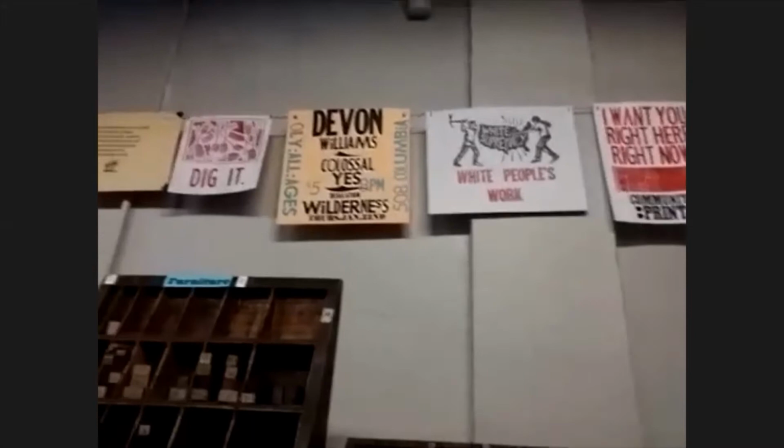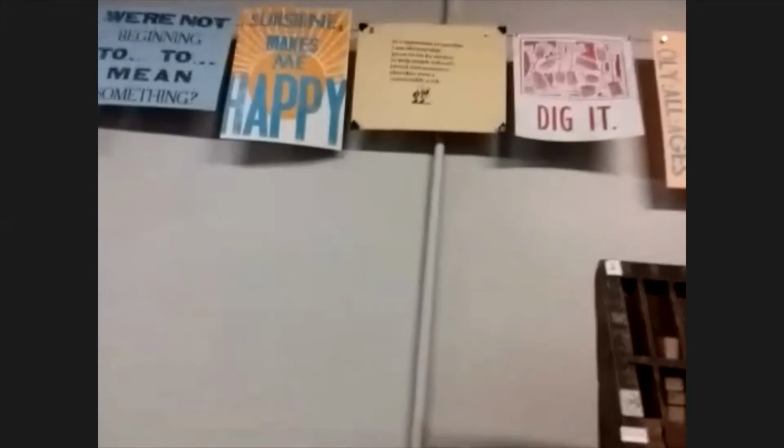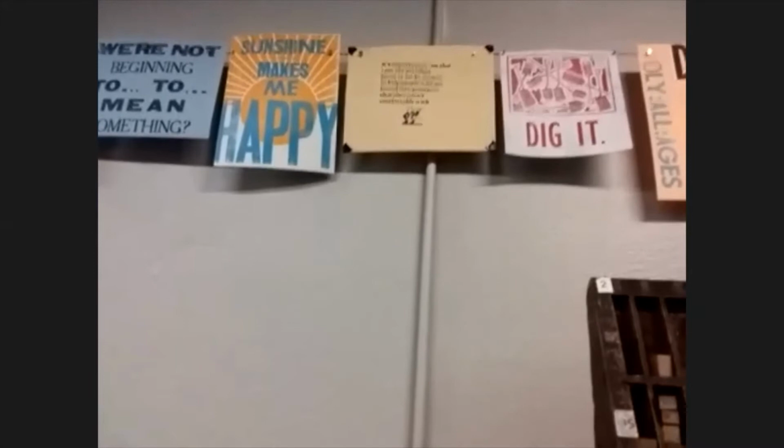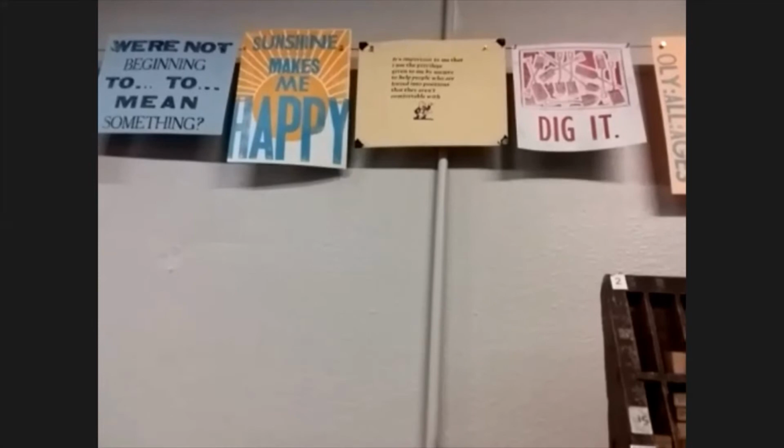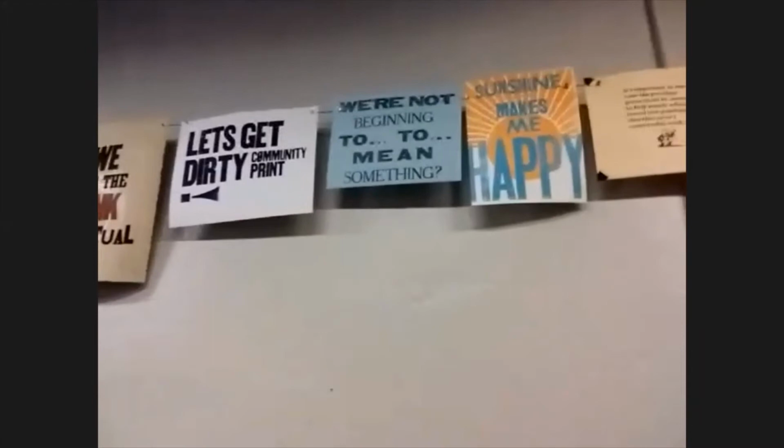The Dig It is another group project. This poster, I don't know who made this, but maybe McLeod. It says, it's important to me that I use the privilege given to me by society to help people who are forced into positions that they aren't comfortable with. I love that one. Here's a Sarah Utter original. Sarah Utter was a member of Community Print for many, many years as well. I think that's Maddox, the We're Not Beginning.